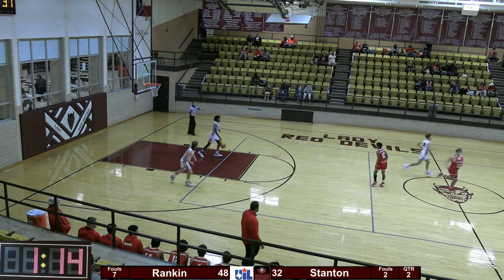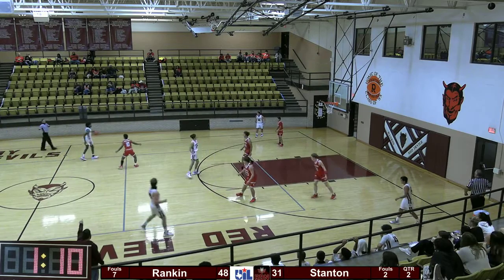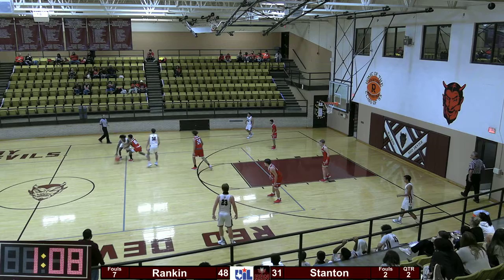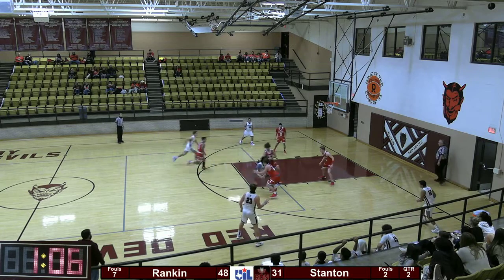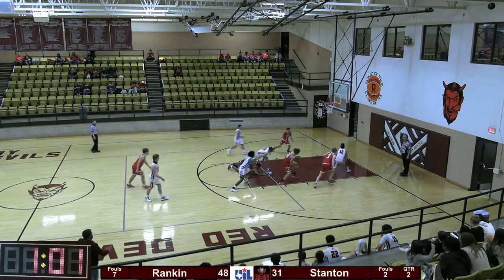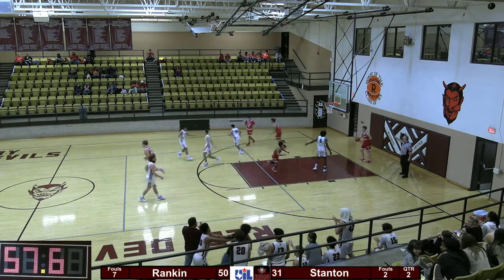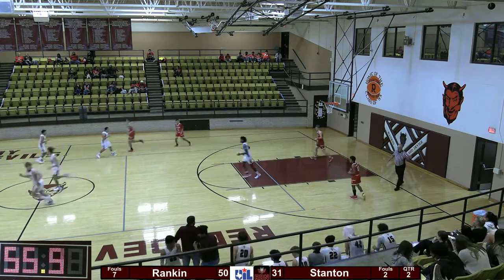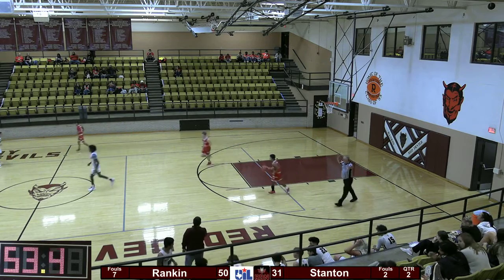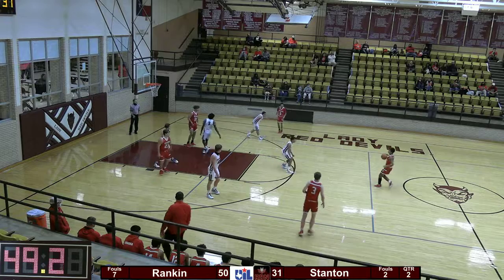Yeah. So Goodley with the ball. He's going to bring it down court. They're going to try to transition into some offense here. Goodley's going to move the ball around, go into the paint. He's going to have it taken away by number 10 of the Buffaloes. Where Cura comes in. Oh, with the big move. Up for 2, number 12, Cura. 50-31 is the score. 21-point Red Devil lead.